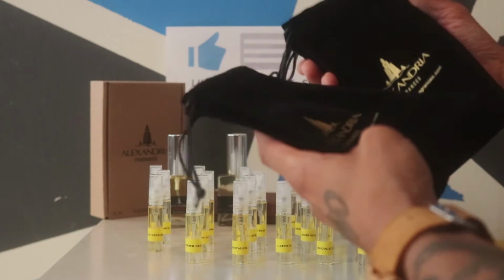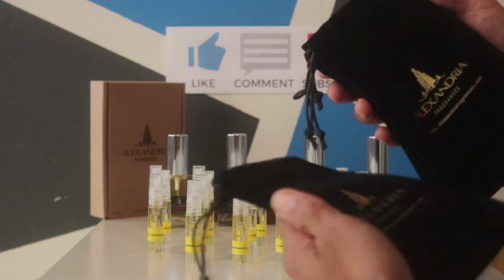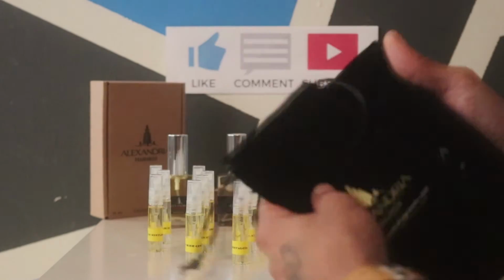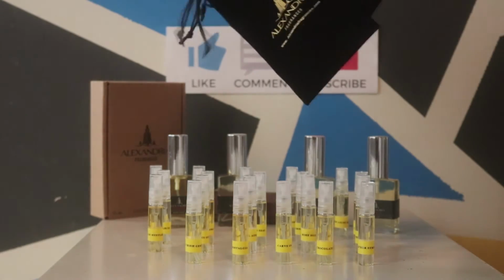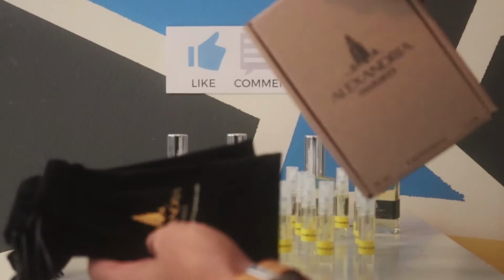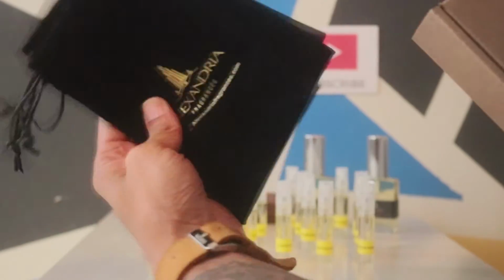I actually like them. I actually like the travel bags because if you're on the go, you can just put your bottles or even decants in a travel bag. Do you like these more than the boxes? So in the comment section, let me know, do you like the boxes or do you like this?